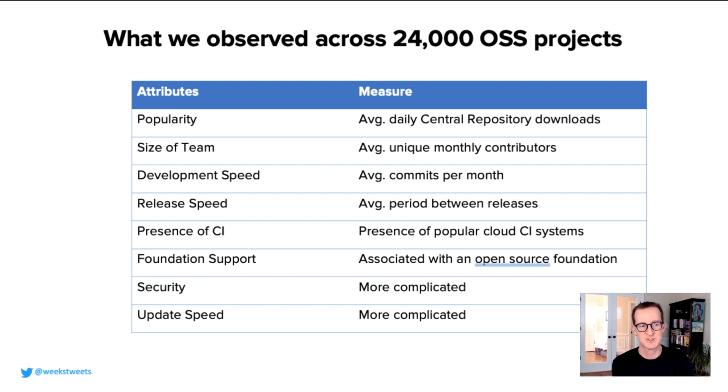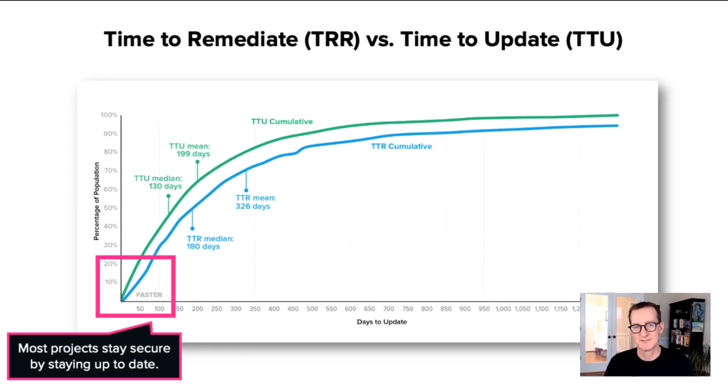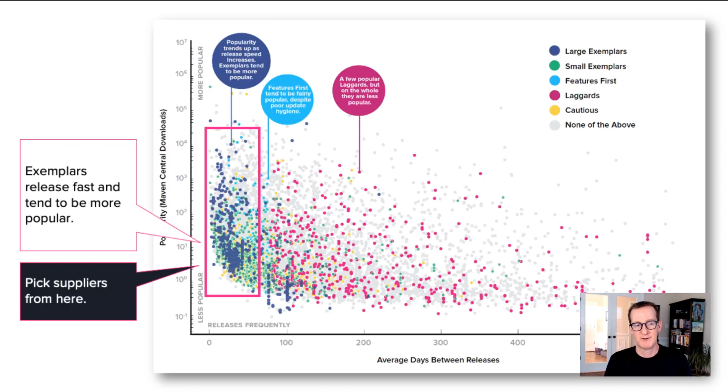I shared some of this last year at DevNexus, so I won't go into all of the details here, but we did find patterns across these different attributes. Open source projects that had a more regular time to update, or more frequent updates, were also the projects that remediated vulnerabilities on a more frequent basis. Overall, projects that update more frequently stayed more secure. We also looked at a variety of the different attributes I shared on the previous slide, update frequency, size of team, presence of tools, et cetera, and we found different categories of behavior within these projects.